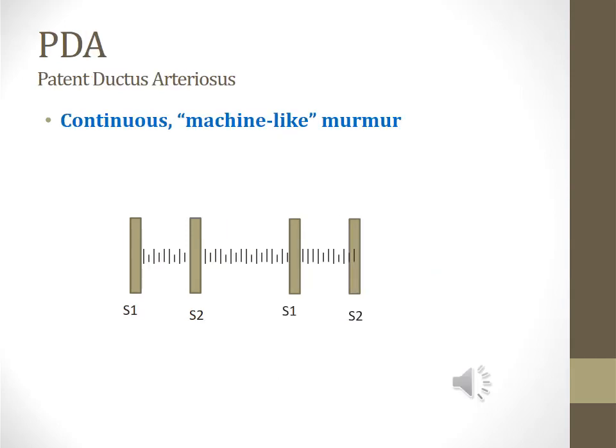A patent ductus arteriosus causes a continuous machine-like murmur. The murmur is continuous, meaning it's present in both systole and diastole. Why is this the case? The reason this happens is because the conduit for a PDA is from the aorta to the pulmonary artery. The pressure in those chambers does not swing up and down like the pressure inside the heart. Therefore, there is always some driving force for blood flow, even in systole and diastole. So it's a continuous murmur, and it's described as machine-like. And I'll play you an example of it now.